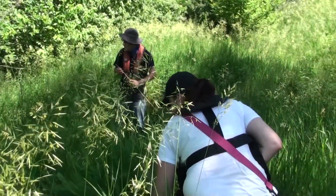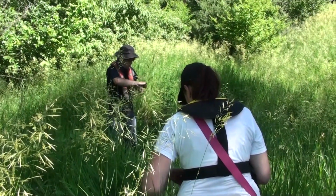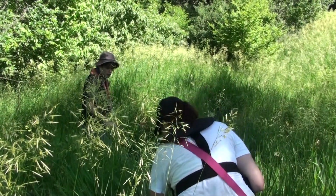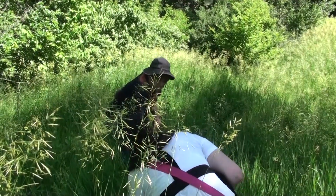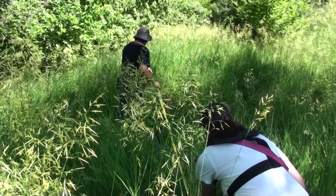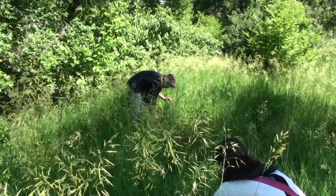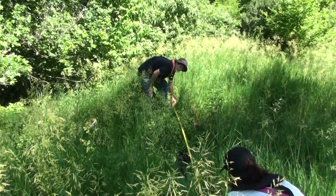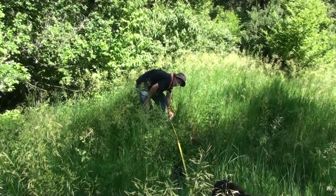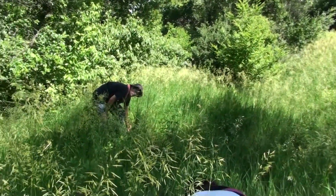29 inches is what was measured. And then I'm just going to grab a gully width right now. Right at your edge there, Colleen, and then I'm going to run it across here. It says 16 feet. 16 feet? Yep. So gully depth.